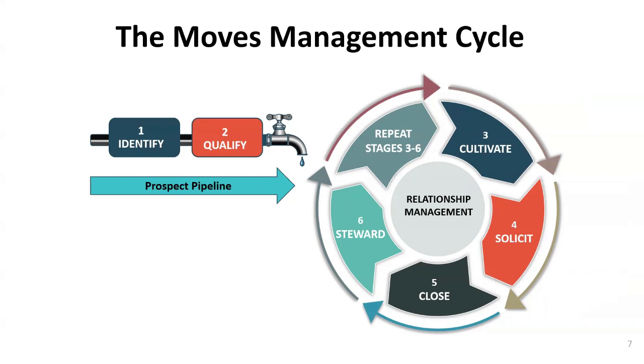So the first two processes here of identifying and qualifying prospective donors are critical because it's through these two processes that you will build a portfolio. You don't want to have a portfolio of people that are just names without any real important details about who they are, where they come from, what connections they have. That's really meant to be accomplished through the identification and qualification process.